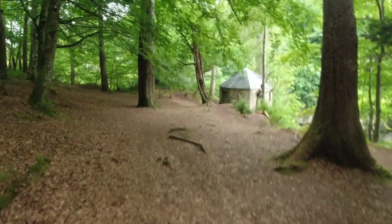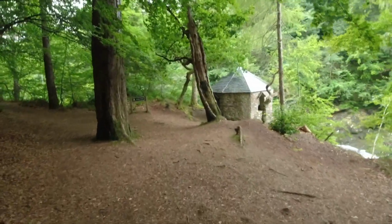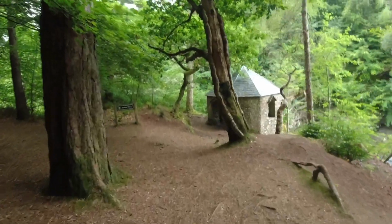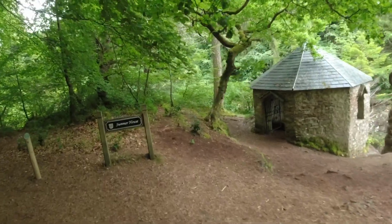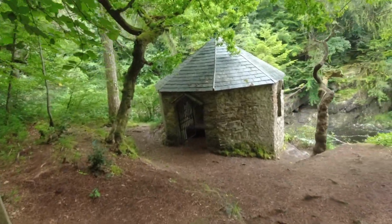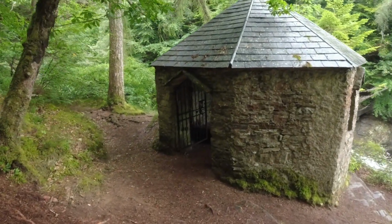So this is where we came to have dinner last night and watch the waterfalls in the night. And when we went back to the tent, for a little while there we couldn't find it, could we? No. It was pitch black. Couldn't see anything. So anyway, we're going to use this as a shelter today for a bit of a repack and a cup of coffee.